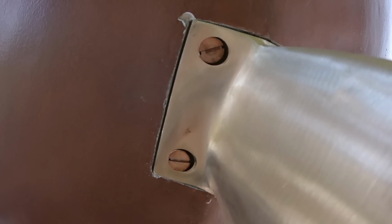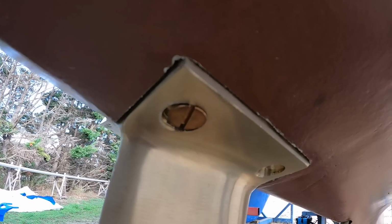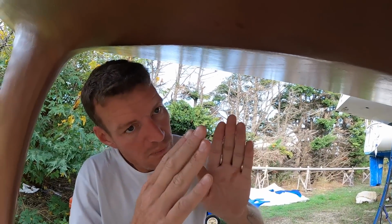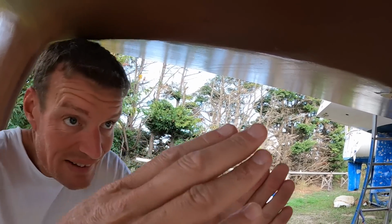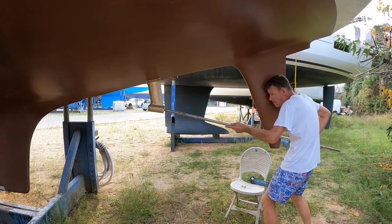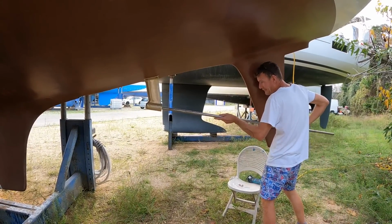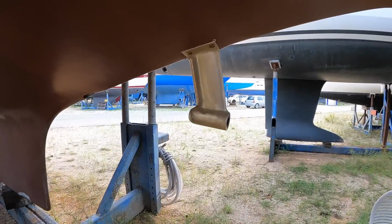They don't align, so we're going to have to re-drill them. The countersunk is not countersinking. I think they've all just got to go that way a little bit. Yeah, exactly, so they're kind of like this. They need to be a bit more like that. It's like you're jousting. Look, you're going to have to go from the inside. Okay. We've got a longer stick.